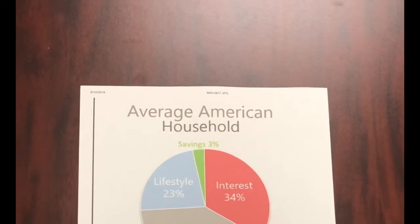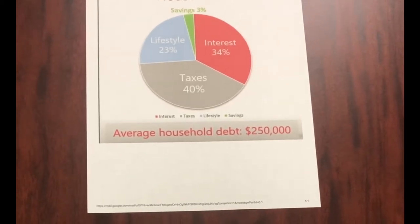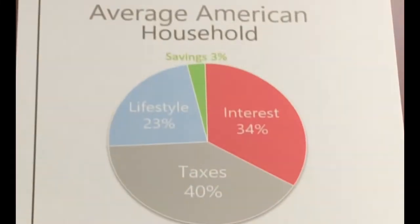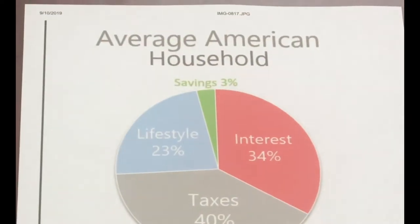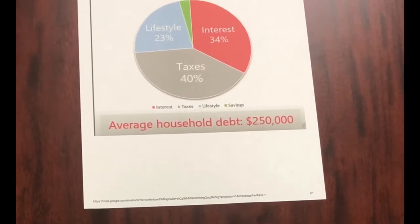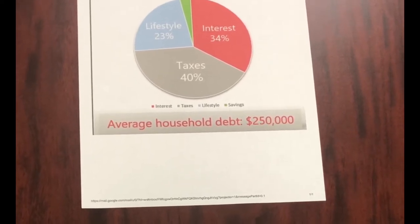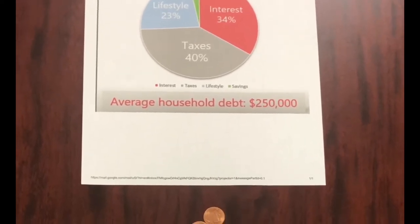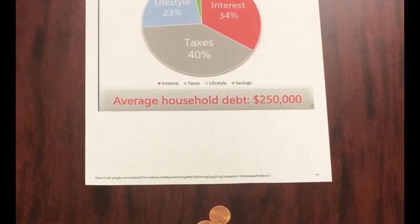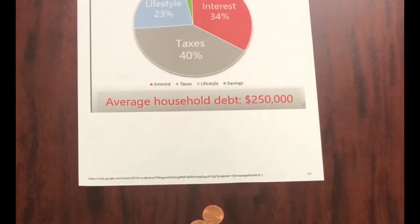You see the numbers. I kind of added a dollar amount to it. For every dollar that you get, you got 3 cents right here, which is the savings. You got 23 cents left for your lifestyle. 40 cents right here is taxes. I know a lot of y'all are probably thinking, man, taxes ain't that high, but you gotta add all of the tax: your water tax, your gas tax, the tax you pay on your cell phone. All your combined taxes is 40%. These are average numbers. You could Google them as well. And then the interest that you're paying on all of these things is 34%, which is 34 cents.